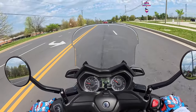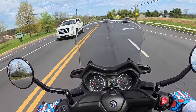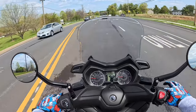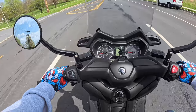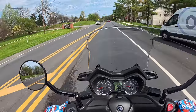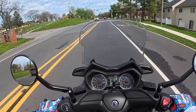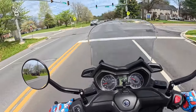Actually, I'm going to get it on video. So if any of you guys own an Xmax and yours does that as well, and it has nothing to do with the battery, I'm just going to nip that in the bud, because it starts any other time. It's only when it sits out in the sun for a long period of time. It has nothing to do with the battery.